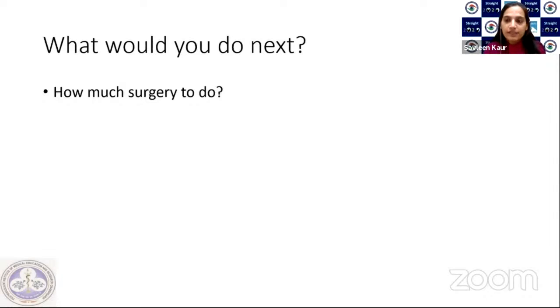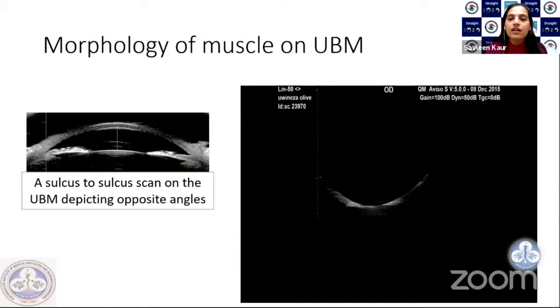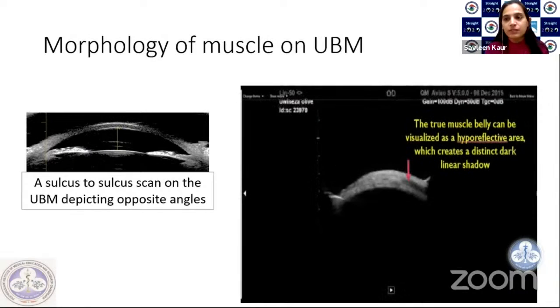You want to explore and see where the muscles are, but the UBM, to my mind, can make your planning a little better, and can cause a little bit less scarring because you are not fishing too much for the muscle. So a normal UBM will tell you the muscle morphology from the limbus. The limbus is identified first, and then you go back and try to image the muscle, which is seen as the hypoechoic band. And once you see the muscle, you can measure it with the help of the inbuilt caliper in the machine.